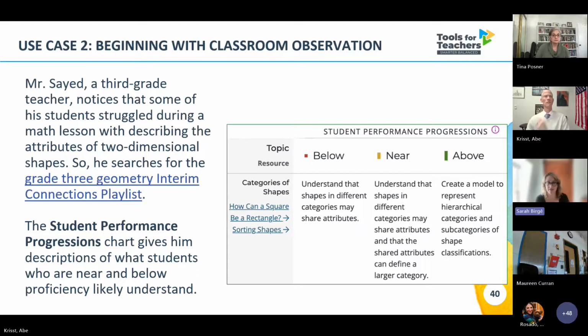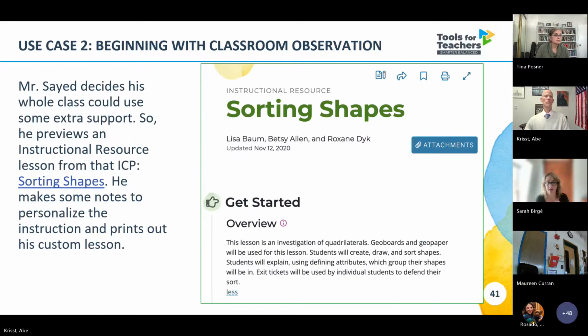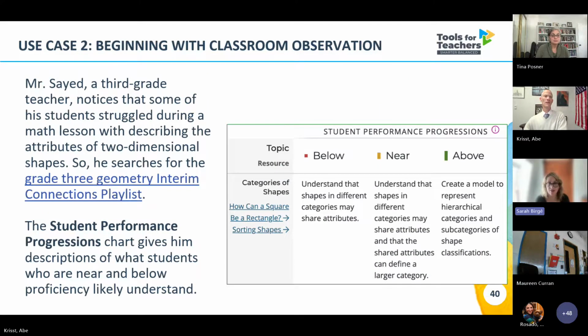Next slide, please. So actually, I'm so sorry. Abe, would you mind going back to the previous slide? I meant to highlight, you can see right here, under the topic categories of shapes, there's some lessons listed. And this one actually has 2. Some have 1, some have 2. You can pick. So after looking at these, he's like, right, here's a lesson. Next slide.